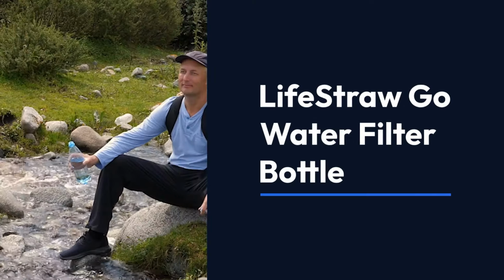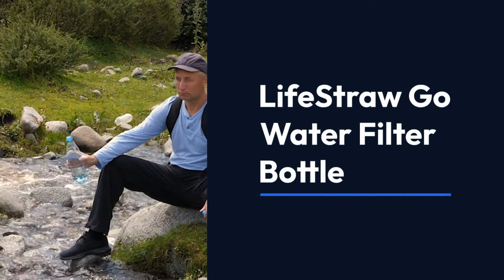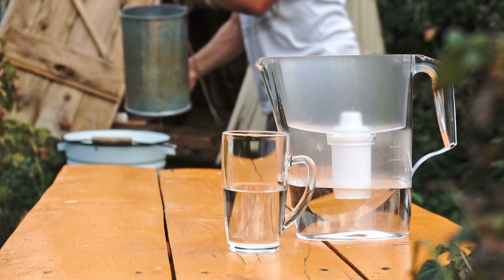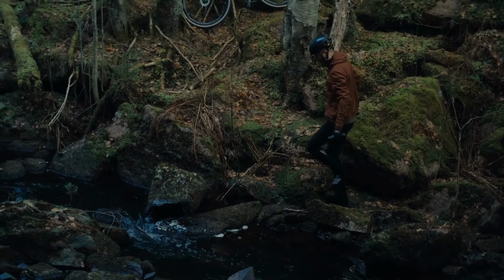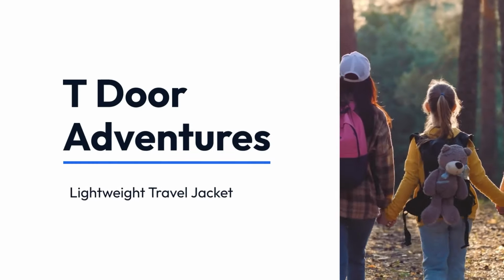For those looking for a water bottle with a built-in filter, the LifeStraw Go Water Filter Bottle is a fantastic choice. It features a 2-stage filtration system that removes bacteria and parasites from water, making it safe to drink from natural sources. The bottle is durable, lightweight, and perfect for outdoor adventures.